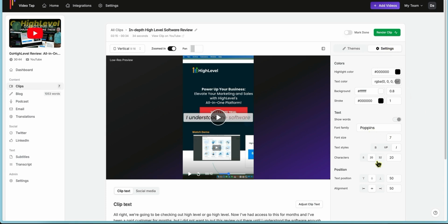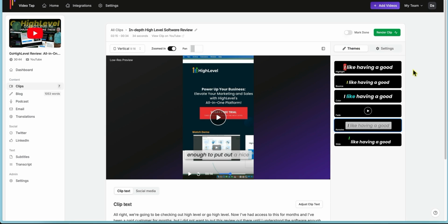We can change the text, the font. We can change the text position. We can make it down at the bottom right over here. And we can easily add captions right there. Full suite of settings right there. We have our different themes right there, super, super easy.